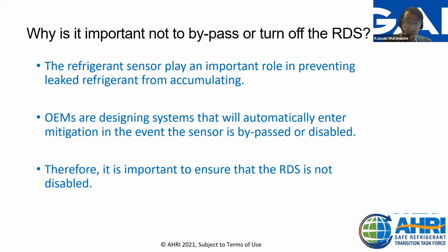So why is it important not to bypass or turn off the RDS? Because the refrigerant sensor plays an important role in preventing leaked refrigerant from accumulating. Actually, OEMs are designing systems that will automatically enter mitigation if the sensor is bypassed or disabled. Therefore, it is quite important to ensure that the RDS is not disabled.